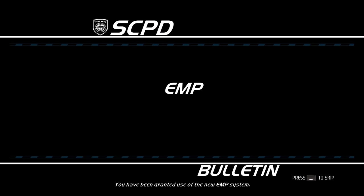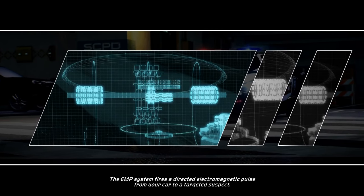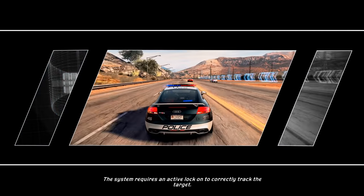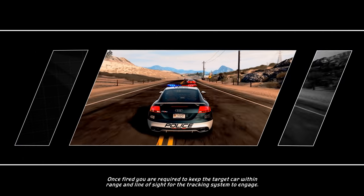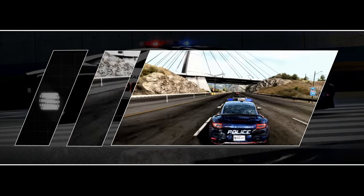You've been granted use of the new EMP system. The EMP system fires a directed electromagnetic pulse from your car to a targeted suspect. The system requires an active lock-on to correctly track the target. Once fired, you are required to keep the target car within range and line of sight for the tracking system to engage.